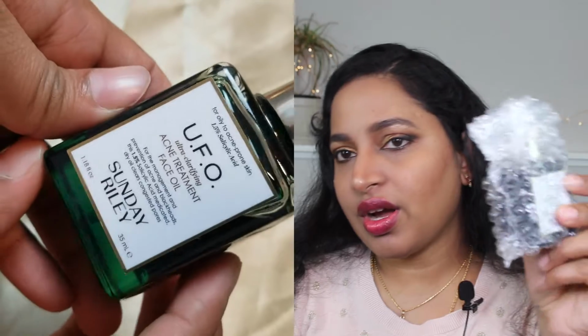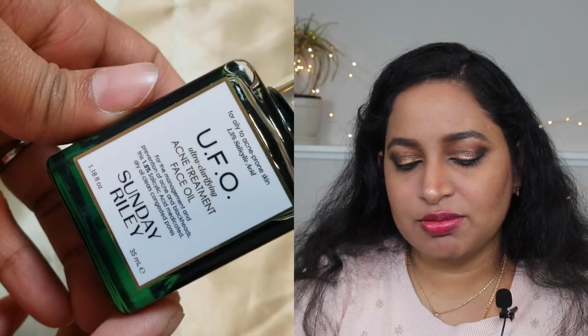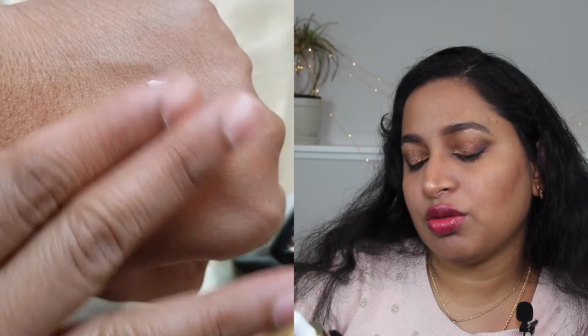I also got an add-on because, if you see, I have acne scarring, so I want to use this one. I just want to give it a shot and see if this really helps. And this is the Sunday Rally acne treatment face oil. It has 1.5% salicylic acid, and it's for oily to acne-prone skin. I just want to give it a shot and see if that calms my skin and if it does reduce my acne scarring, because I recently started getting acne for some reason.